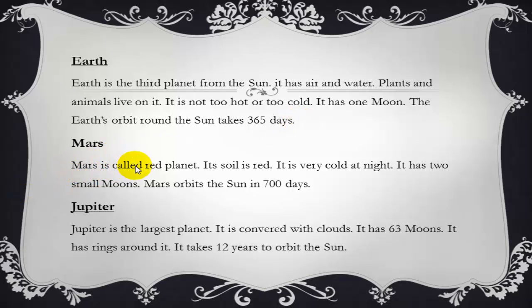Mars. Mars is called the red planet. Its soil is red. It is very cold at night. It has two small moons. Mars orbits the sun in 700 days.